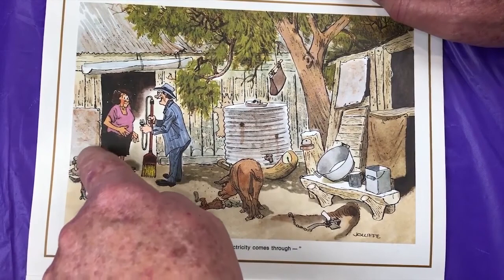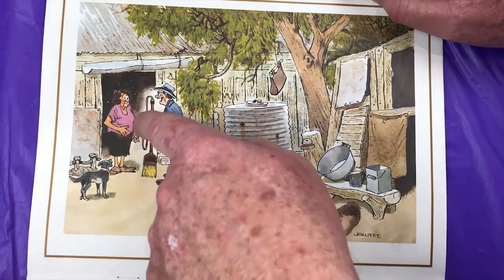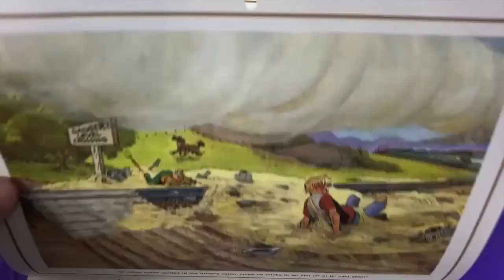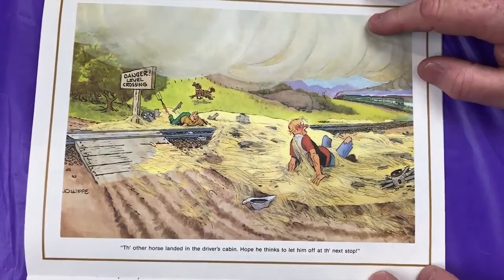But here's a salesman selling her an electric broom. Look at that gag. Yeah. And he says to her, and when the electricity comes through... Yeah. In other words, there's no electricity. Yeah. You're just living in hovels. So these are pretty good.